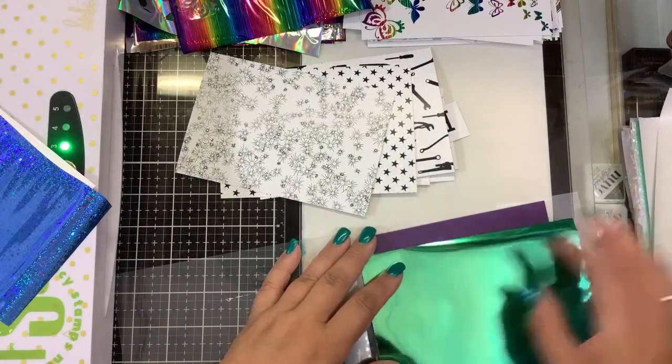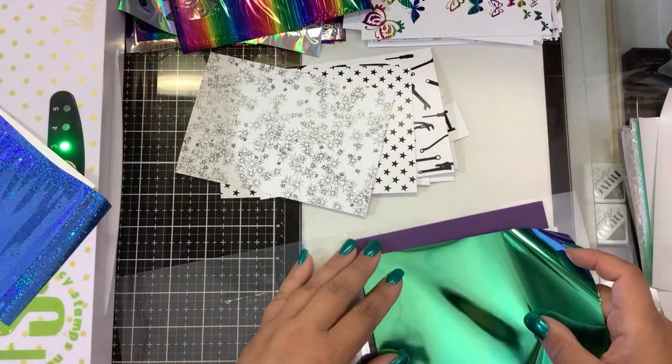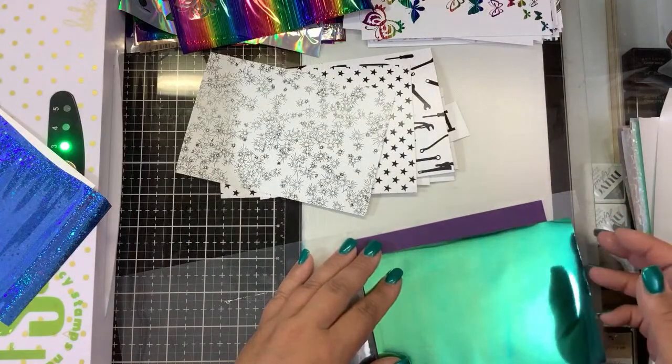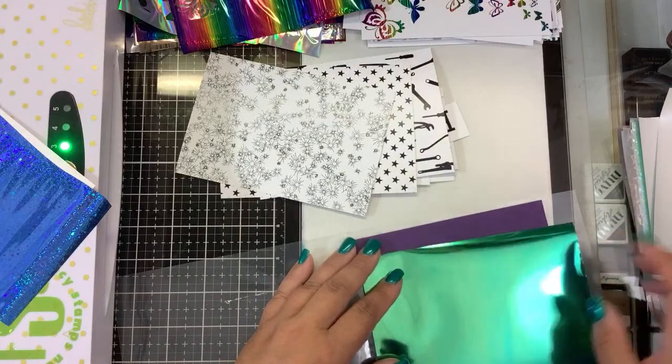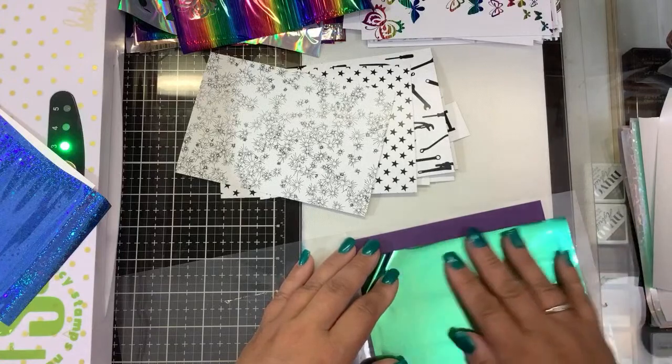And again, because this is a thinner detailed line design, I am using the plain foil. There's no extra add-ons on this foil, and I am doing a shim behind it to help give it a little bit more pressure.